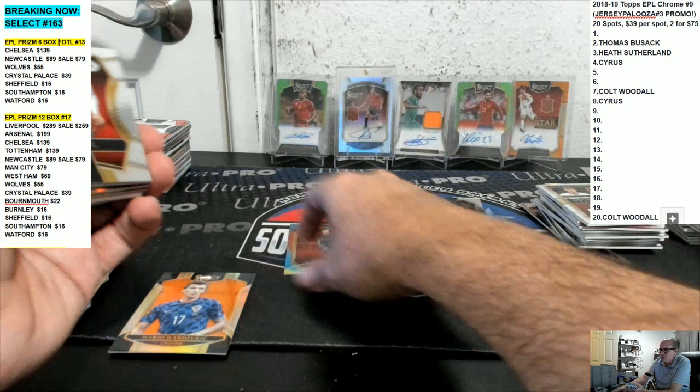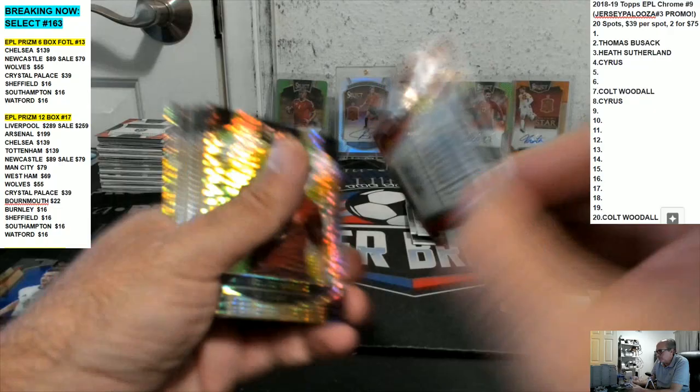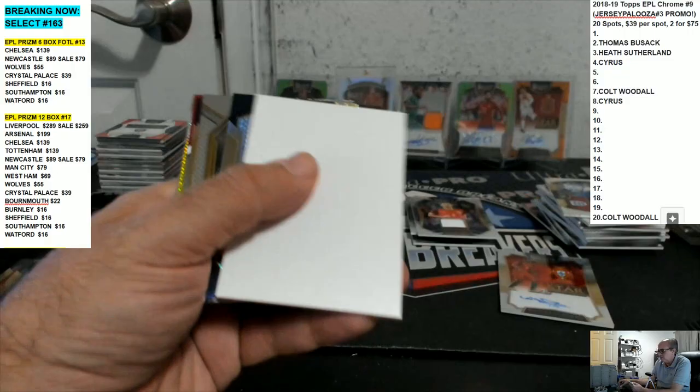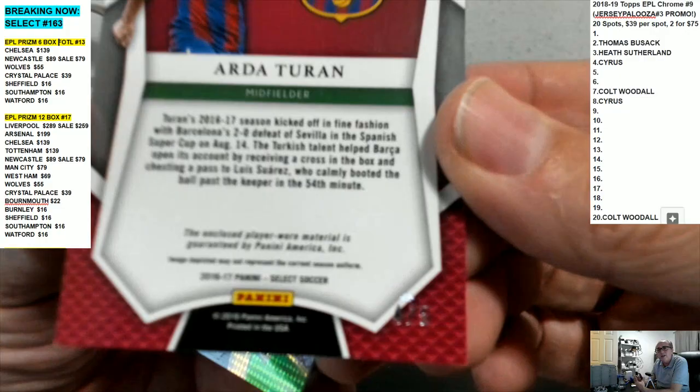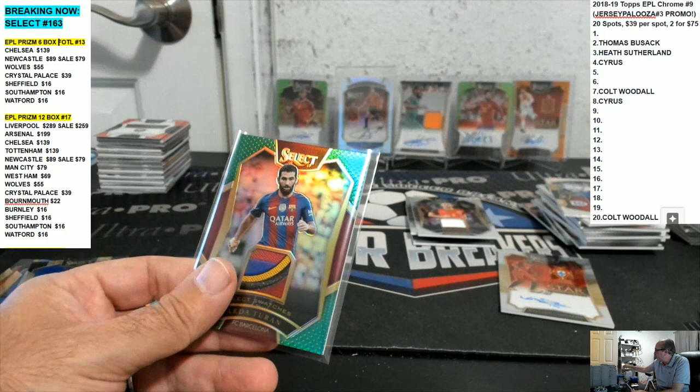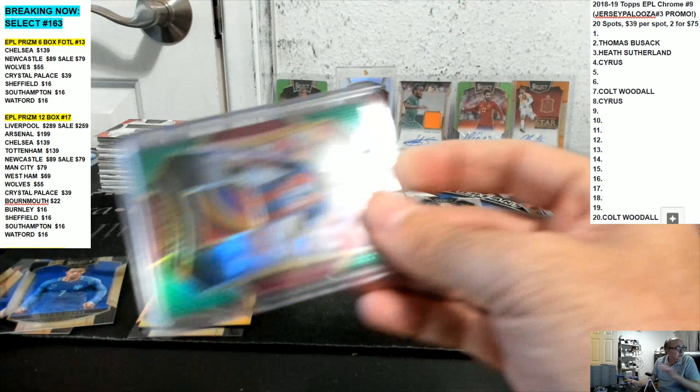73 of 75, Mandzukic. Harry Kane. 178 of 299, Memphis. Give me a slice of the pie. How about Arda Turan? I like that number. 4 of 5. Ooh, sexy, sexy. Arda Turan. Player worn material. Still a pretty sexy looking patch for Barcelona. Who's got Barcelona? Who ended up with Barcelona?